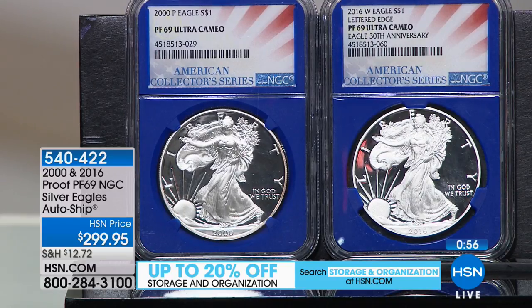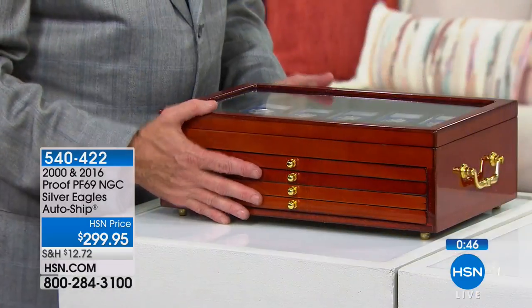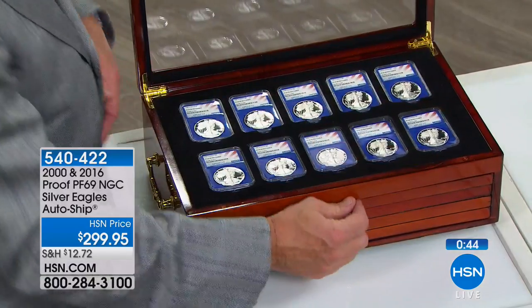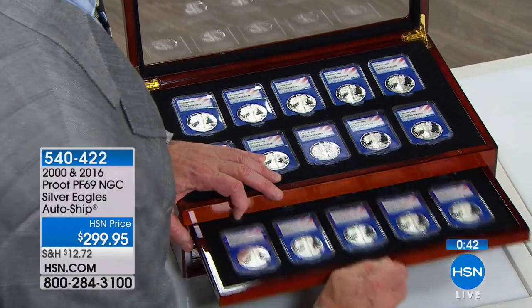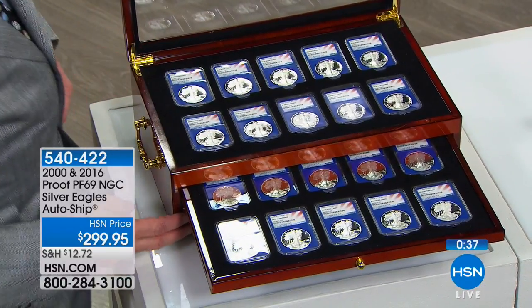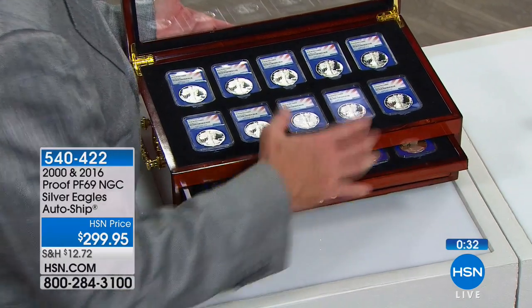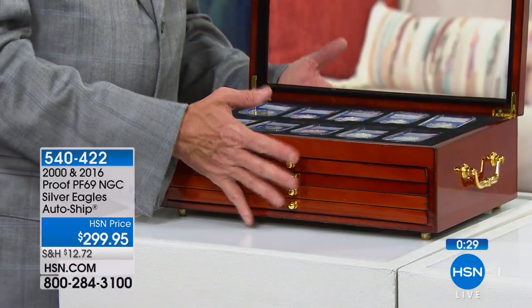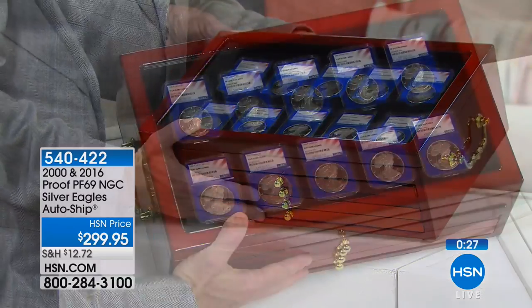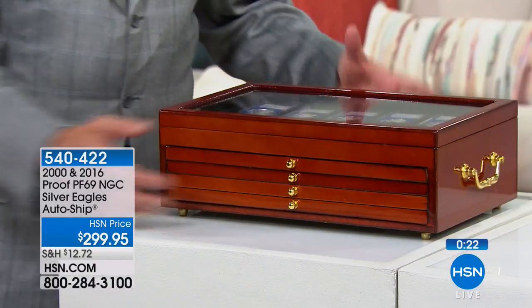You get two coins per shipment, so it's only about 15 months, and you will have the entire collection. You're going to get the box with the first auto shipment, and like I said, once you get this box, you go, oh, this is absolutely spectacular. I, of course, want to finish this off with everything that you have right there. And then you've got the tray one, tray two, tray three, and there's enough room down there. You can hold another 20 American Silver Eagles or any certified coin. Sure. They'll fit any NGC certified coin that you can put in your silver dollars. Nice. So this tray right here will hold 50 certified coins.